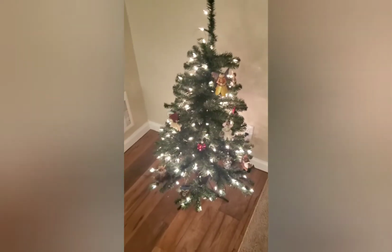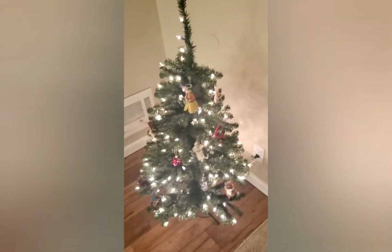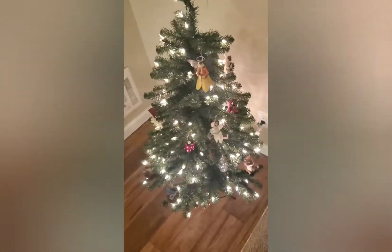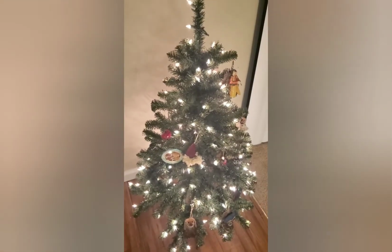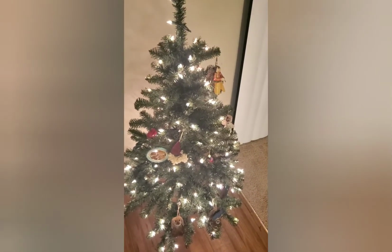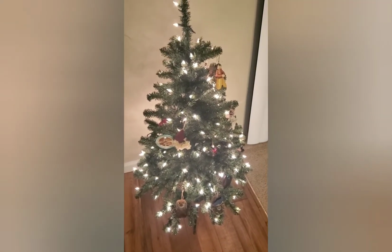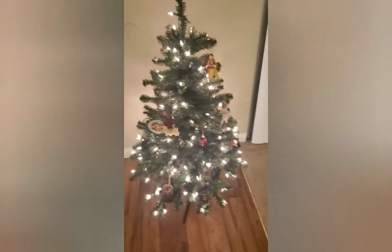Let's see. Got my tree all set up. I'm just gonna pause real quick so you can see that. By set up, I mean I already had the tree itself set up. You saw that day one. But I got some of my ornaments put on, and I'll see what else I can fit on. I realized after unpacking it that some of my ornaments would be a little too big for the tree, so I put my smaller ones on. I can fill in some of the blanks with the larger ones.